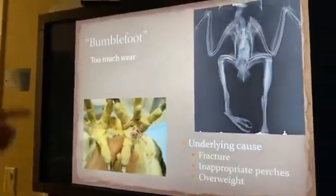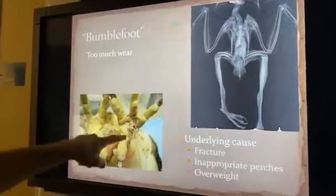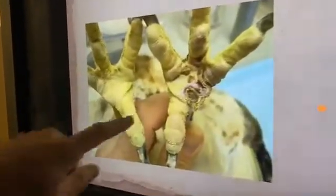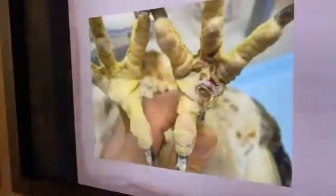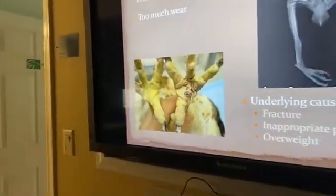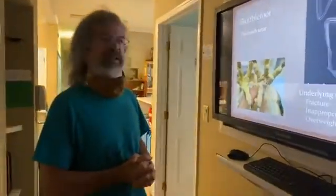Here's another problem we sometimes see with feet. That is kind of a generic word we use called bumblefoot for any type of injury to the foot pad. That could be something from a really smooth place all the way to something kind of nasty looking like this wound with a scab on it. And when we get a bird like this, we have to figure out why that's happening. It doesn't happen in a healthy bird. There's a reason for it.